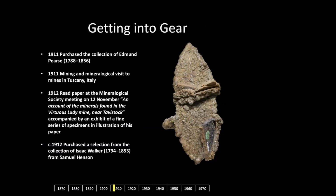So let's go back to collecting in the field and what Arthur was pursuing in terms of interests and activities. In 1911, he purchased the collection of Edmund Pierce. He was a doctor in Tavistock in the southwest of England, and he had a very good collection of minerals from Virtuous Lady Mine. This collection provided the foundation for a significant paper which Arthur read and subsequently published in the Min-Mag, an account of the minerals found in the Virtuous Lady Mine near Tavistock. And I'm sure you'll all be familiar with ladies' slippers and boxes and their unusual quartzes and siderite and so on.